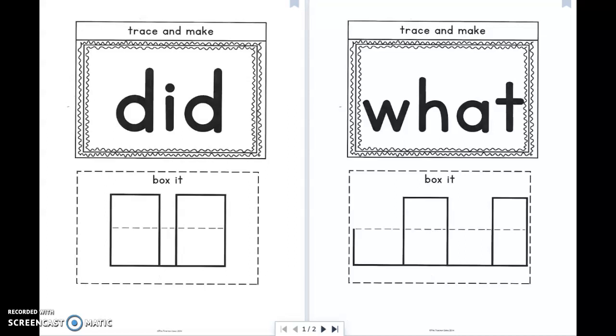Okay, this week we are learning 2 new sight words, and these are the very last sight words we'll learn for the rest of the year. So our words this week are did and what.